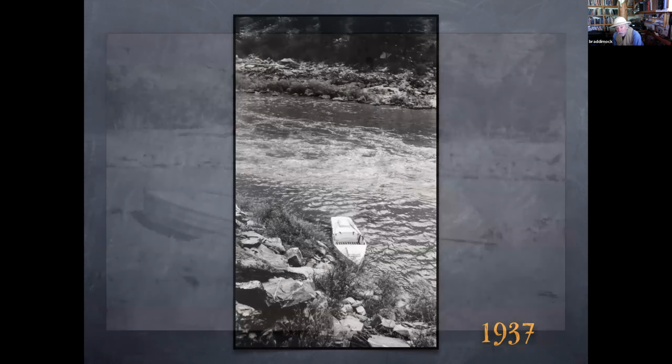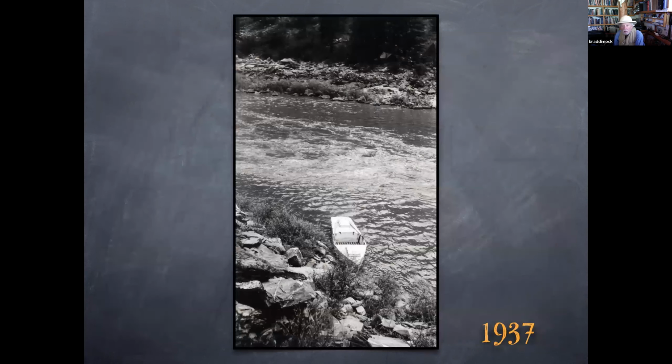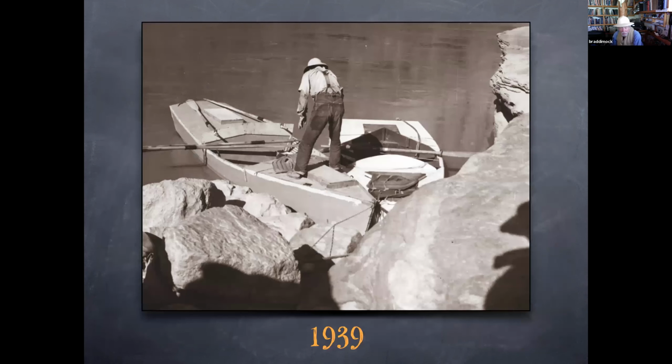1937, you can see his boats are starting to get a little wider, a little more like the Neville style. And this is a boat he built, Old Betsy, for a run up on the Salmon River. And then in 1939, he builds yet another boat. And this is for his first and only successful Grand Canyon trip.